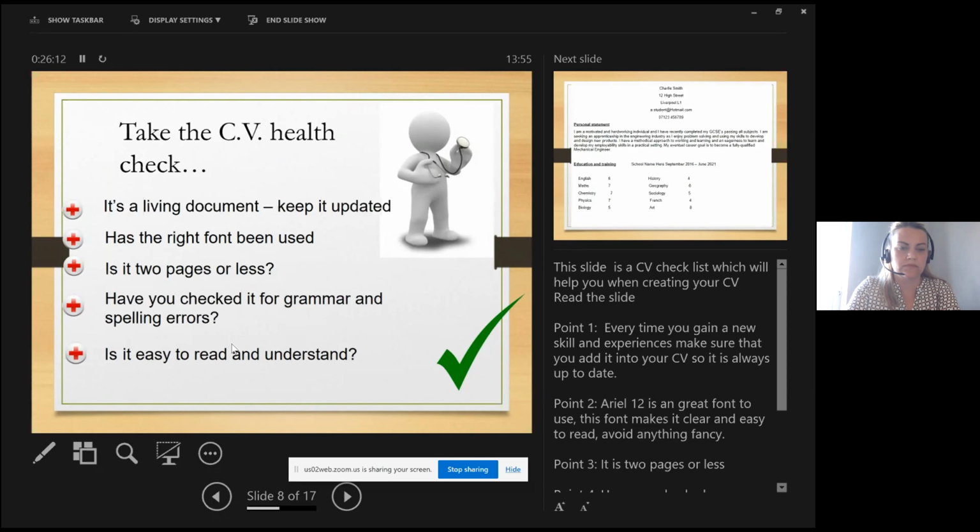It's much easier to do this if you get someone to do it for you. Have a read over it, okay? And don't rely on spell check because it won't pick up all the errors. You've got to make sure that's spot on, or it's just going to go in the reject pile straight away. Okay, and is it easy to read and understand? Is it neat? Is it tidy? Can the employer look clearly at it?